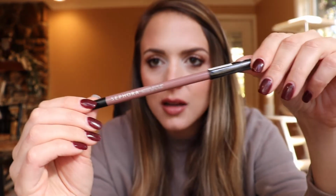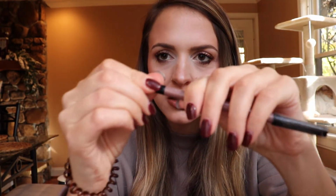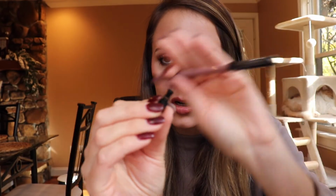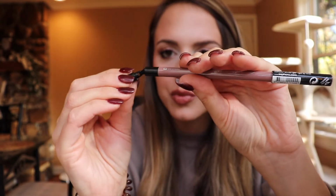I just noticed on this lip liner, it also has a little sharpener at the bottom. So if it does get dull, you have this sharpener that comes with it. It makes it super easy peasy. So I am obsessed.